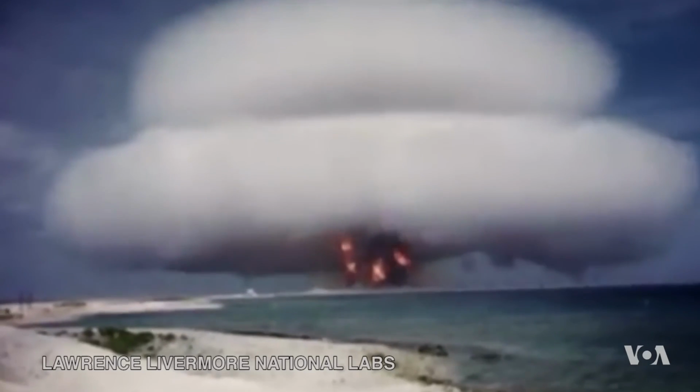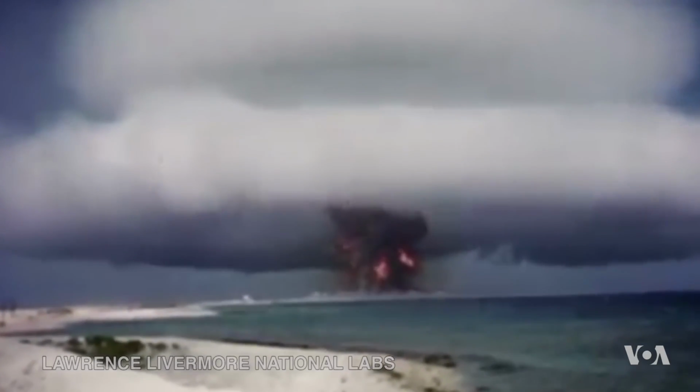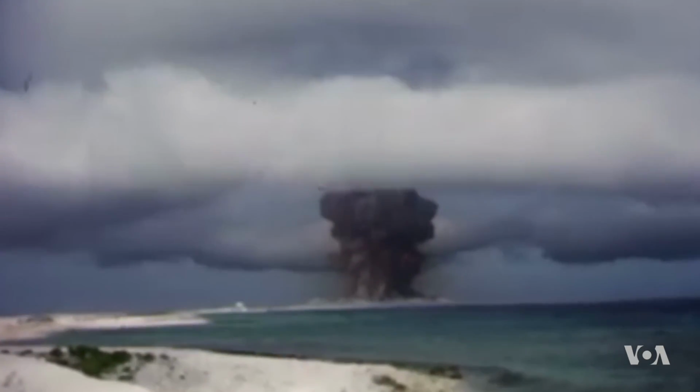Global treaties ban nuclear weapons tests in the atmosphere. Baker worries anyway. There are nations, for example, North Korea and others that may be thinking once again, and who may not be adherents to such treaties, that this might be an interesting way to mess with modern technology.